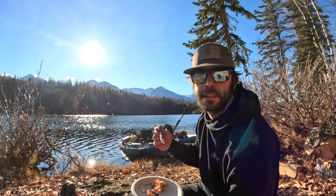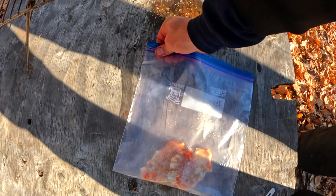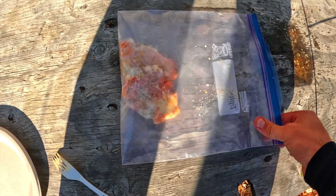Once again, I'm gonna clean the rest of this fish up. Brought some Ziploc bags so I can take it back home and enjoy it throughout the week.